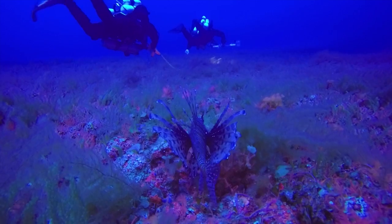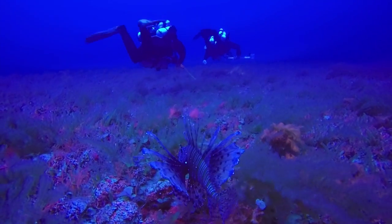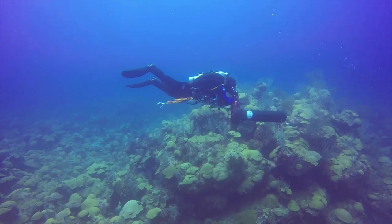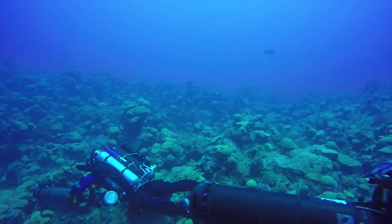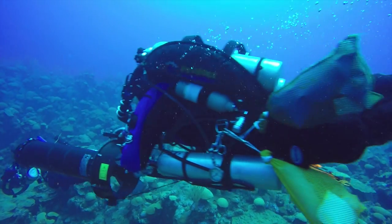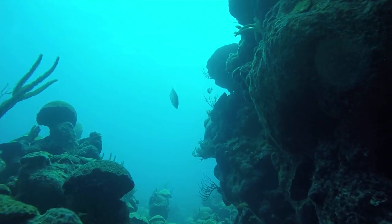Project Baseline started as an outgrowth of us sitting around telling stories about how it used to look in the past. We mixed that with Global Underwater Explorers as our conservation initiative and leveraged the fact that we have 10,000 divers around the world. Ultimately, we'll be able to see how things are changing at all of these different locations around the world.